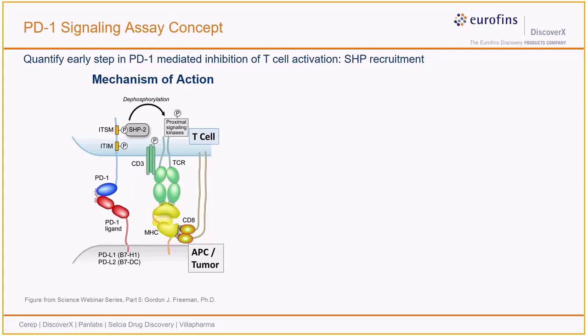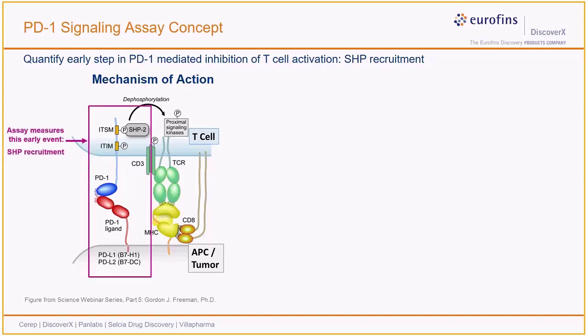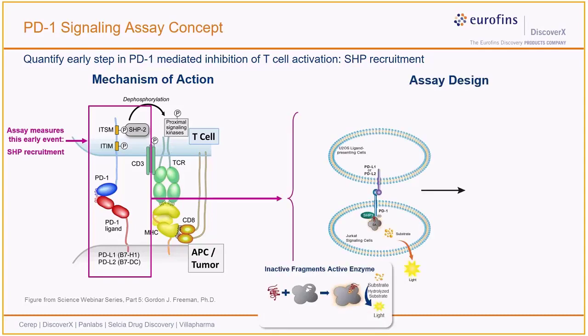This event that occurs at the ITIM and ITSM domains is an early event that is physiologically relevant and is something that we can measure by looking at recruitment of SHP to the C-terminal tail of PD-1. We've done this using our EFC technology, which is shown in this cartoon at the bottom. Essentially, we have a fragmented reporter that's split into two pieces. The small enzyme donor is about a 40 amino acid peptide, whereas the remainder of the reporter we call enzyme acceptor. We fuse the two proteins of interest to these inactive fragments. When the interaction of the two proteins brings these two fragments into close enough proximity, they reconstitute an active enzyme, and that enzyme can then be detected by addition of substrate.